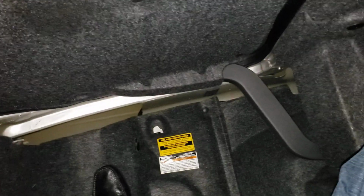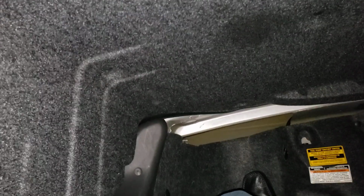Wow, it does sound pretty impressive sitting or laying, or half sitting, half laying in here. So yeah, this is nice. I don't think I would ever find myself in a trunk of any car. But you know what? If I had to pick, I would pick the trunk of this car over any other car. So there you have it.